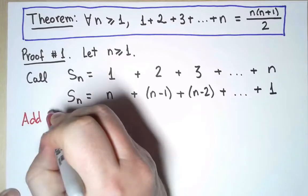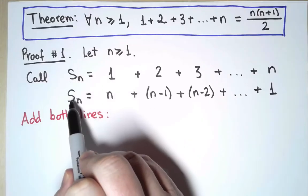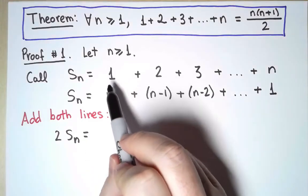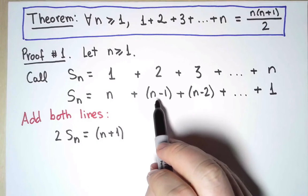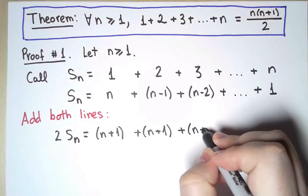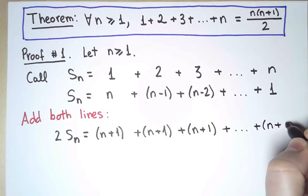And then, the trick is going to be to add both lines. On the left-hand side, I'm going to have Sn plus Sn, which is 2Sn. And on the right-hand side, let's group the terms. 1 plus n is n plus 1. 2 plus n minus 1 is also n plus 1. 3 plus n minus 2, that is also n plus 1. And all the other pairs of terms, when I group them this way, add up to n plus 1 as well. This is a nice surprise.